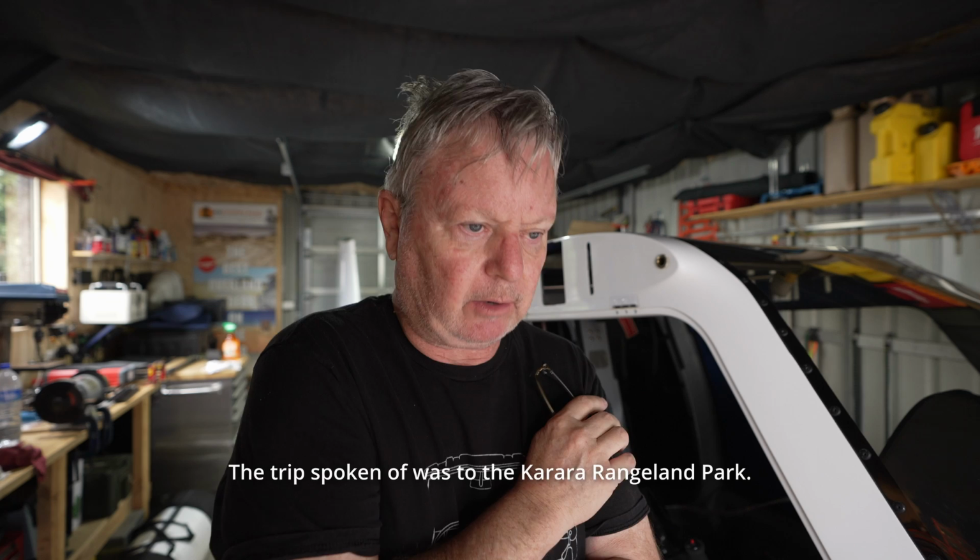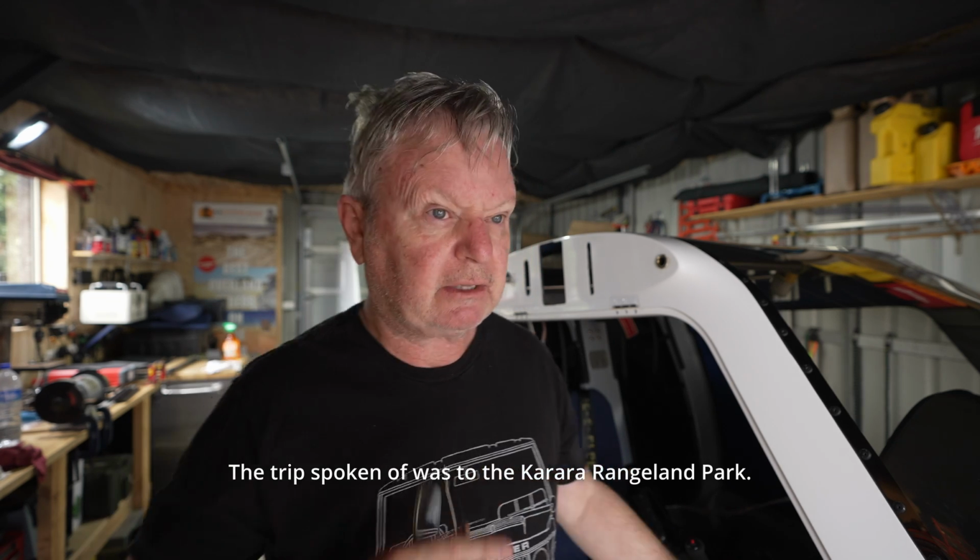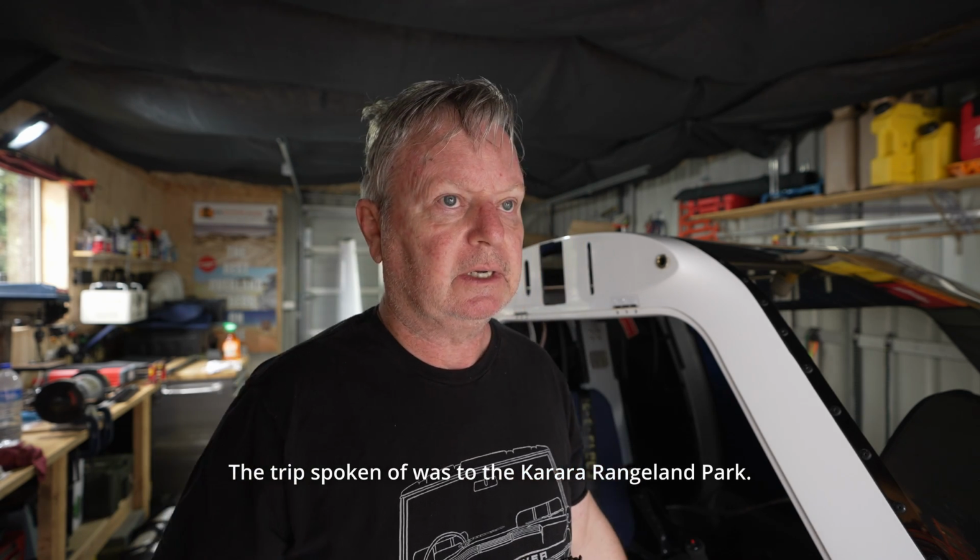So while this is occupying my time in the workshop at the moment, the troop carrier is basically done. We did the last bit of work this week, and I'm about to go touring. So those of you who are anxiously waiting for me to get touring with the troopy, it's happening now. It's happening. I'm actually thinking about going on a trip this very week, a short solo trip.